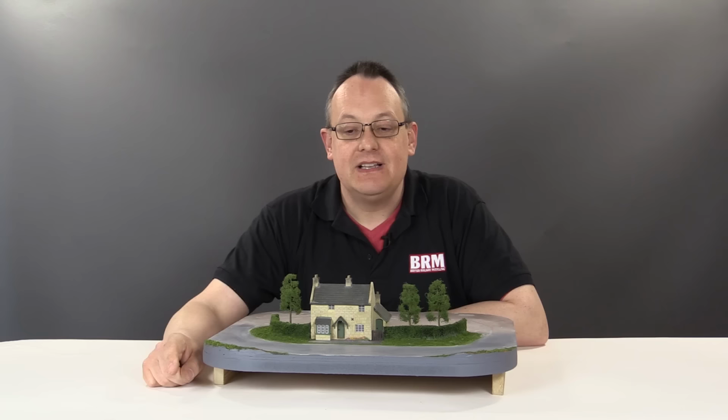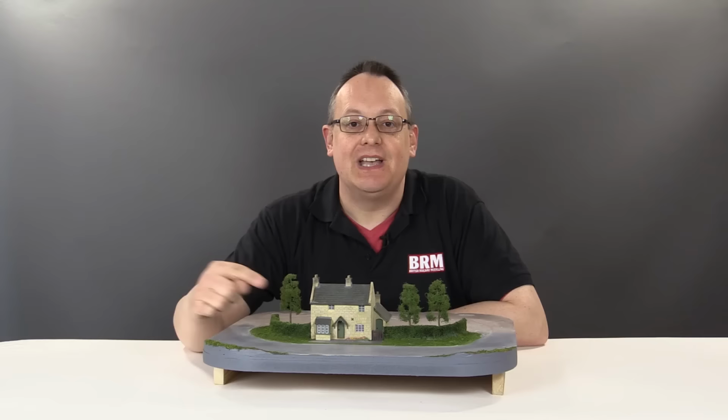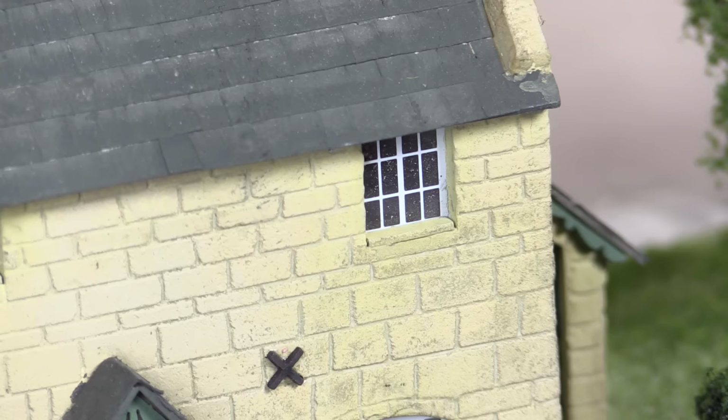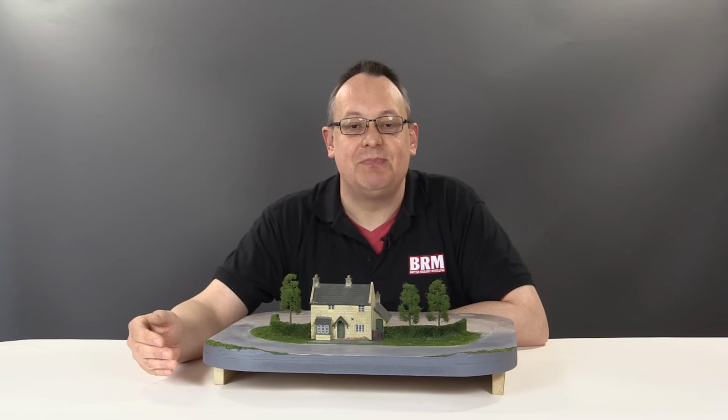Sometimes we need wall finishes for our model buildings that aren't available as plasticard or cardboard. This is a Petite Properties cottage kit, and it's supplied as a series of laser cut MDF parts. You glue them together and it produces a building full of character, but utterly flat. So what I had to do was produce plaster stonework, and I'm going to show you how I did that.